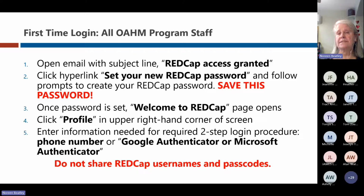So you're going to receive an email. Just so you know, it's not going to come from HUD or Solutions. It's going to come from Vanderbilt because that's who manages the REDCap system. And it's going to say your access has been granted. When you set up your password, save it somewhere. We do not have access to your password. And if you can't remember it, we're going to need to have access reset it for you. That can take up to 5 business days. It can really hinder your ability to do work.